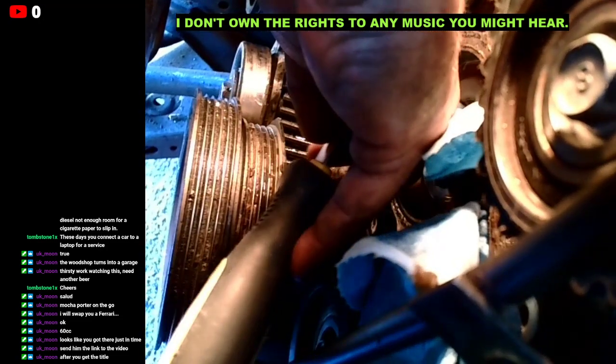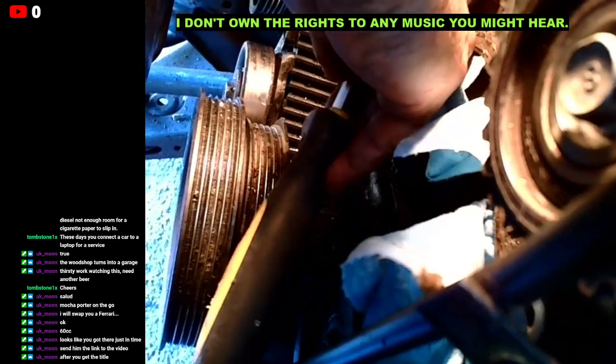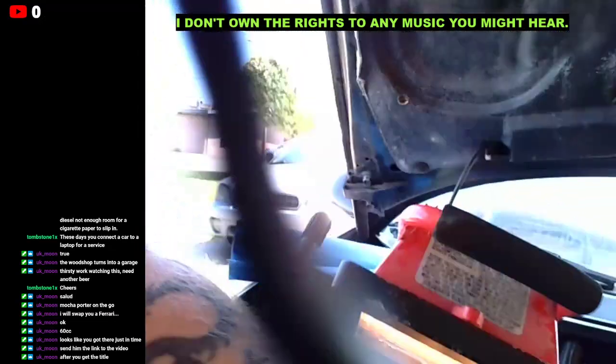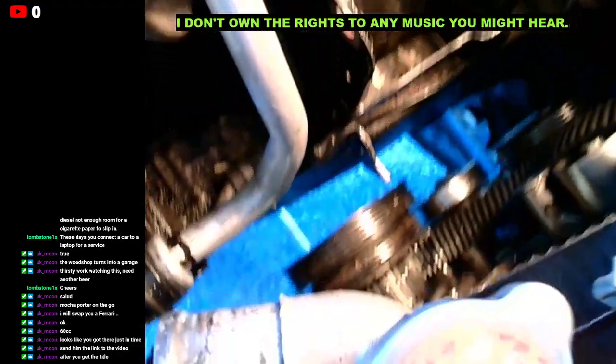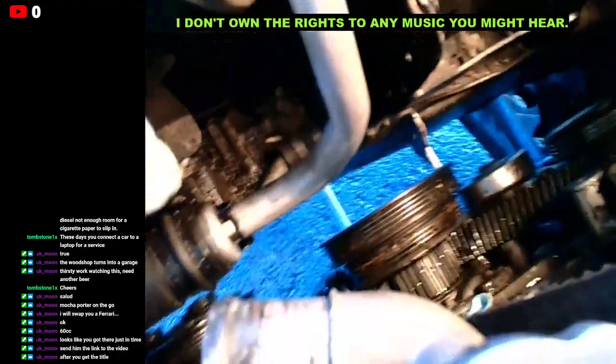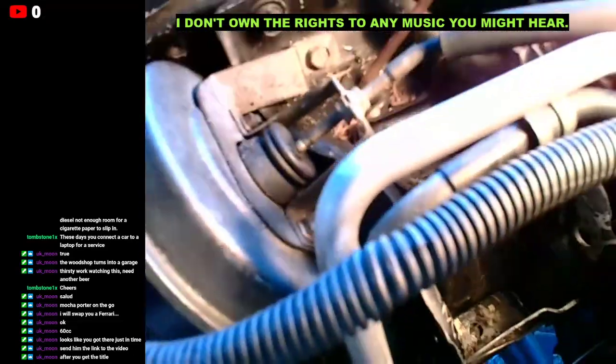How many years do you think it's been since this was replaced? Because it's still the stock OEM water pump. Yeah, I'm 100% positive it's the OEM water pump. How many years? 29 years since this car's had the water pump replaced? Man, 29 years, that's a long time.